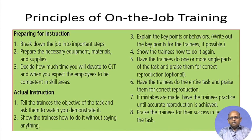So, the idea is that if he is able to do it effectively, praise it, appreciate it, tell him, okay, very good, you have done it very well. But if he is not able to do it, do not scold him, you give him time and space and allow him to relearn it. So, again you tell him how this is to be done and ask him to do it, so that he is able to learn it.